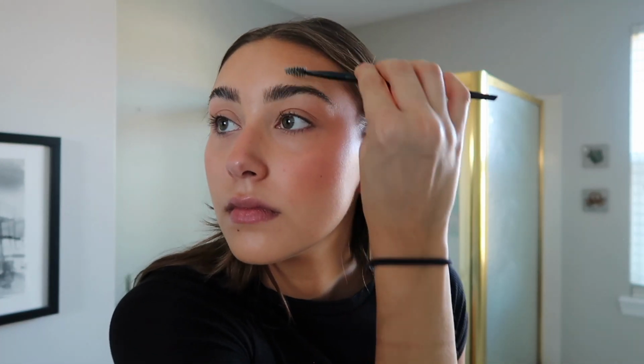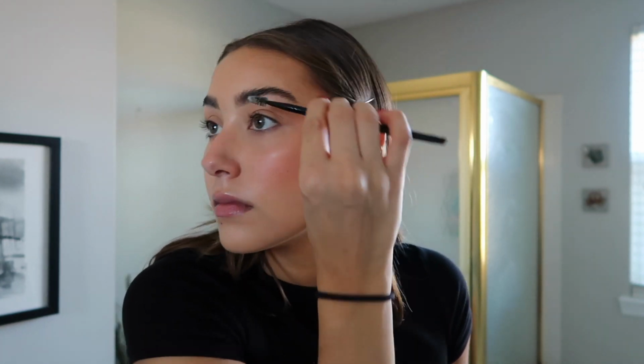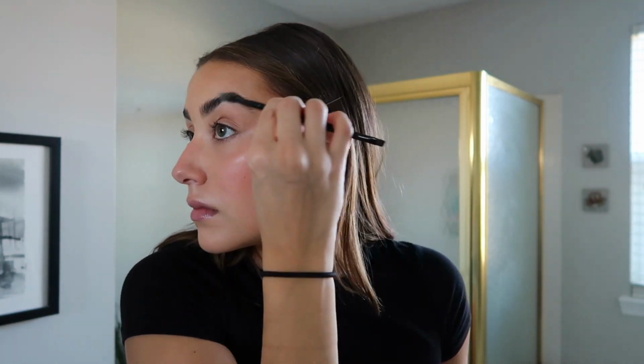I like to embrace my very thick and fluffy eyebrows with my makeup because it's one of my favorite features about myself. This one looks a little bit darker just because of the lighting in this bathroom, but I promise they're even in person. Then I'm going to do my mascara.